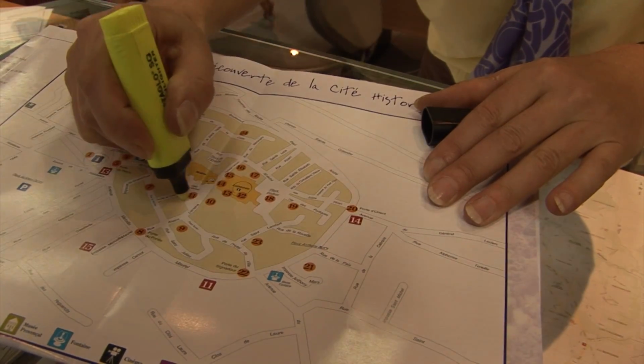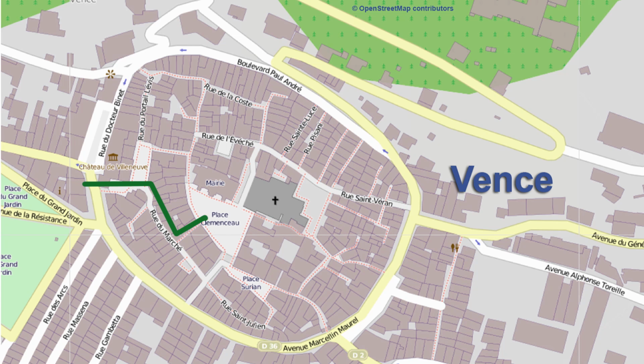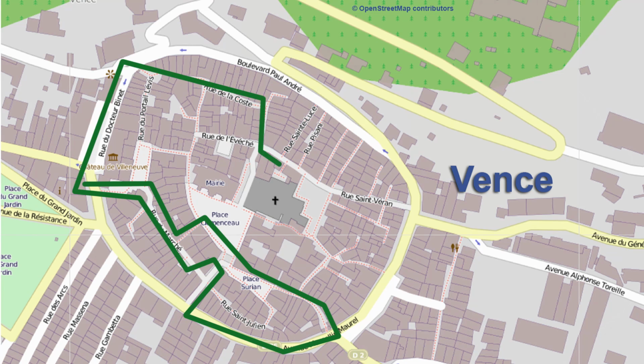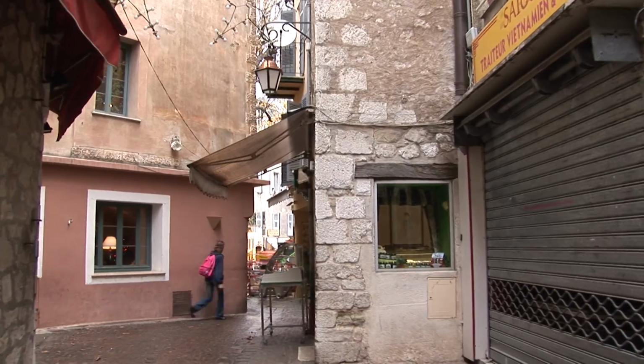Vence is a small village, roughly circular in shape, only about 300 meters across. And here's the route that we'll be taking through the little lanes of Vence, maybe the size of 6 football fields, so you can easily see it in a few hours walking around, which is what we are going to do.